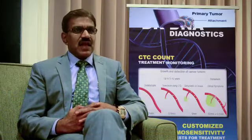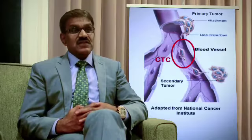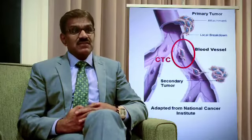This test is done by a very simple procedure of drawing your blood from the vein, about 20 cc, where you can count the number of cancer cells that are floating around. And most of these cancer cells, or all of these cancer cells that are floating in your circulation, are the stem cells, cancer stem cells. And these are the cells that are responsible for the secondary growth, or what we call metastasis.